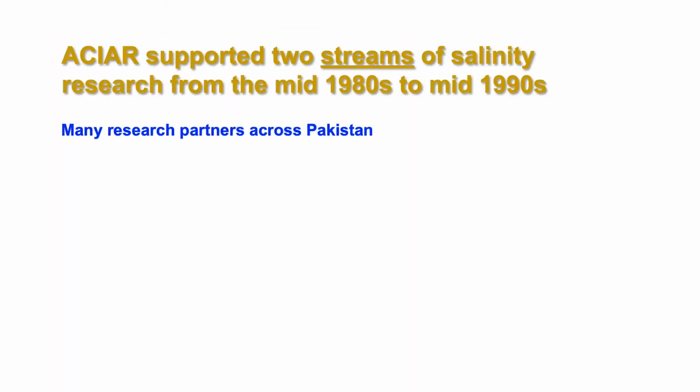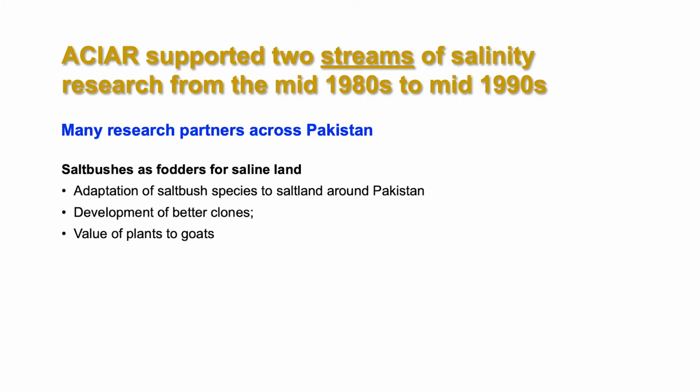ACIAR supported two streams of activity in the area of salinity research from the mid-1980s to the mid-1990s with many research partners across Pakistan. The first of these streams was in the use of salt bushes as fodders for saline land. Here the research focused on the adaptation of saltbush species to salt land around Pakistan, the development of better clones of saltbush, and the value of saltbush plants as a fodder for goats.